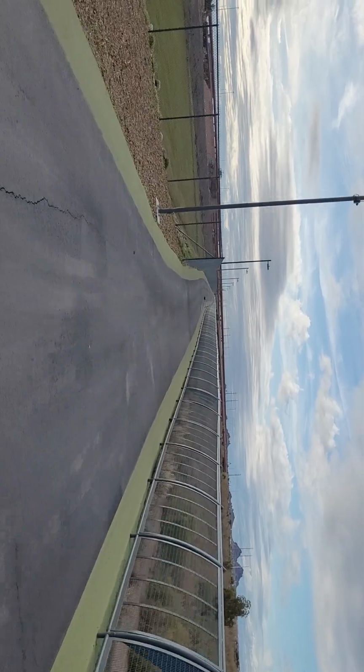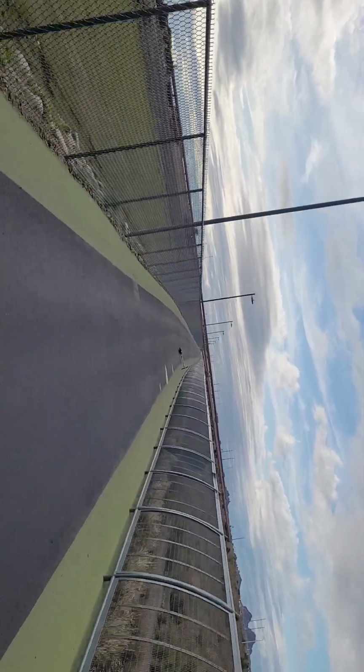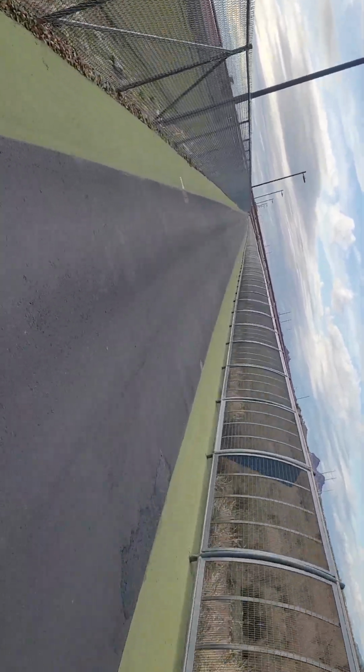Oh, we've got a rental scooter on the ground over here. Not like I'm going to be some warrior about it, but it kind of gives them a bad name. Cities don't like them when people do that.